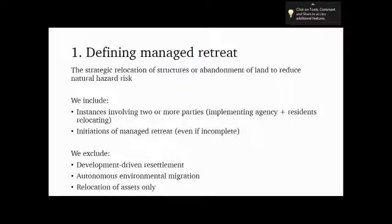So step 1, we defined managed retreat as the strategic relocation of structures or abandonment of land to reduce natural hazard risk. So that includes what we call strategic relocation, meaning there has to be some type of coordinating involved. If I just pick up and move because the risk is too high, we didn't count that, in part because it's really hard for us as researchers to observe that, but also because when we talk about levers that we have to shape retreat, we're really talking about coordinated, somehow managed efforts to do this.